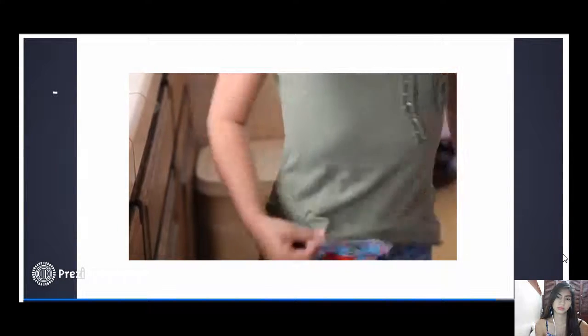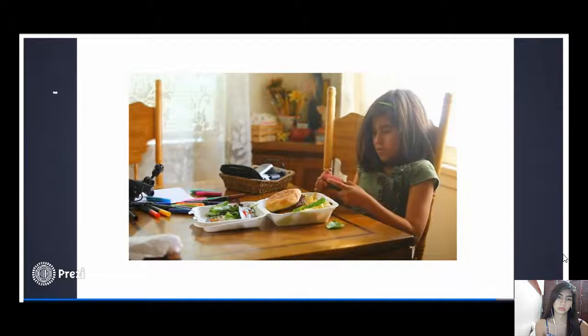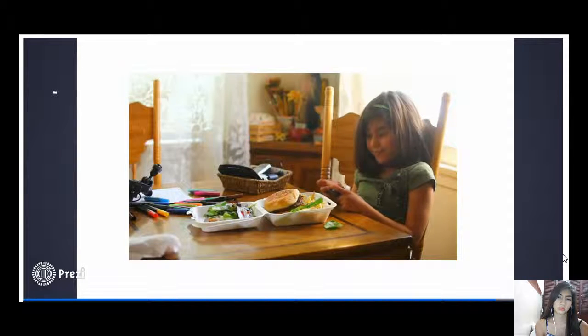If I were to meet a family with a newly diagnosed child with type 1, I would say just hang in there. It gets easier. It just becomes second nature. It's not easy, but it will come. And just keep at it.